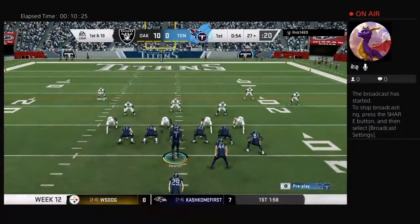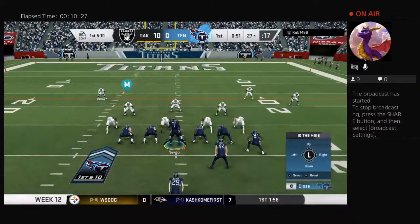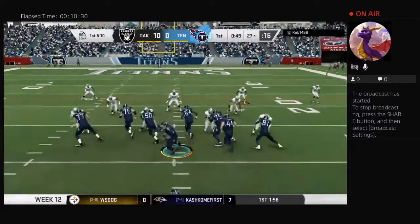Set. 180. Mike's 50. Mike's 50. Come on. Rush in. Rush in.